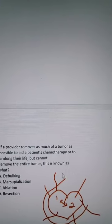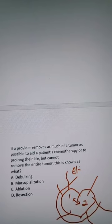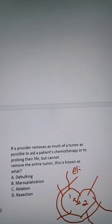They use an electric cautery thing to cauterize the nerves and sever their connections. But anyway, that's my little story about what ablation is. So ablation is not the answer. Anybody else want to take another guess?